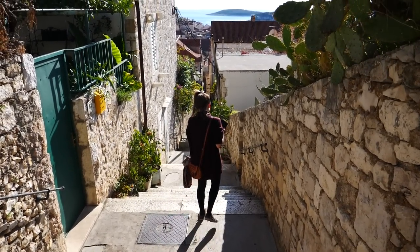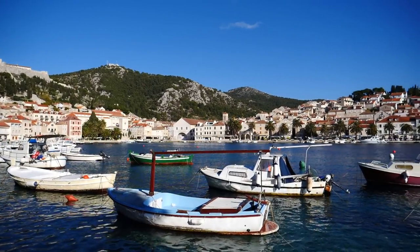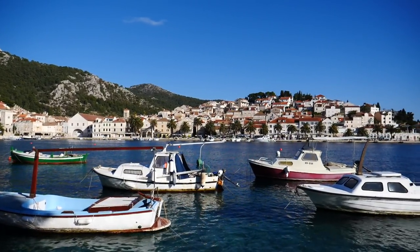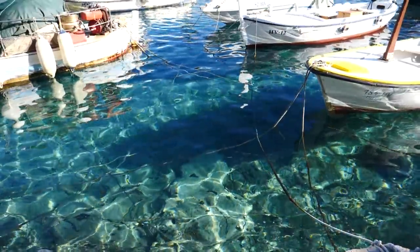After visiting the fort, we came back to the old town and decided to go on a little walk along the waterfront. We hadn't packed any bathing suits and it was too late in the season to go for a swim, but Audrey was set on testing out the turquoise waters.